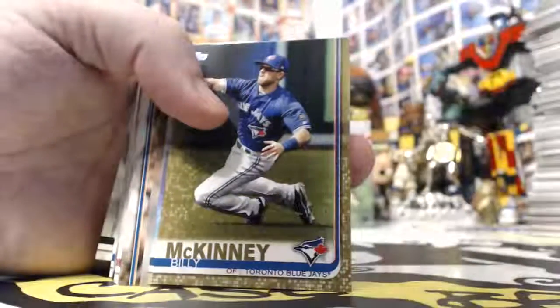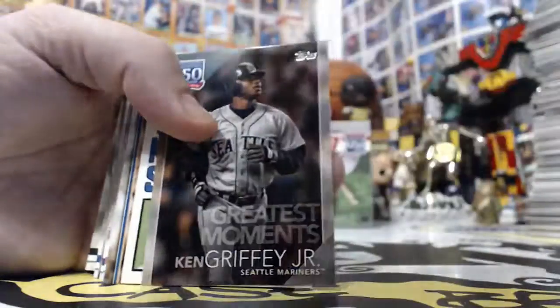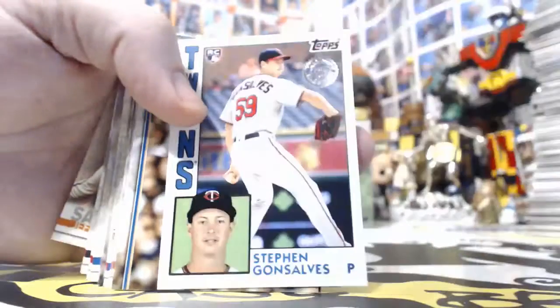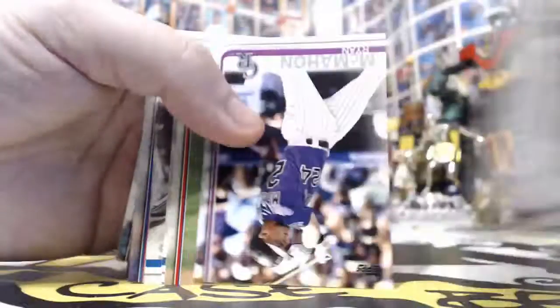Alright, Billy McKinney Gold, Franchy Cordero Rainbow Foil, Ken Griffey Jr. Greatest Moments, Gonzalez. Alright, and that's it for box two. All right, guys, box three.